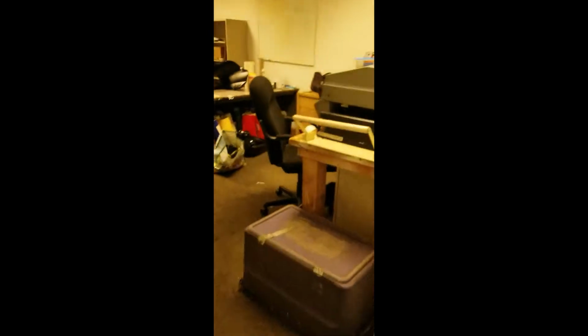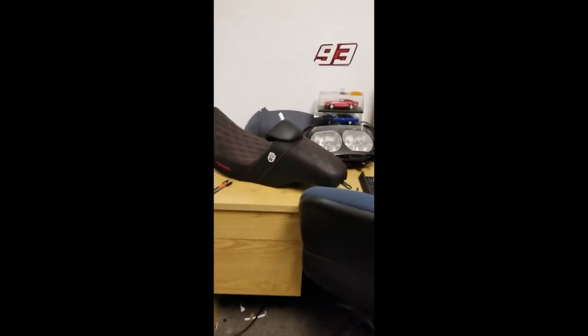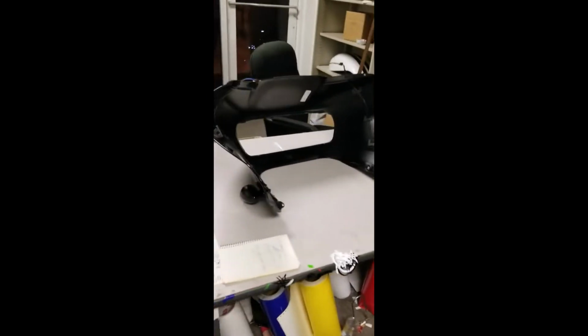Alright, I gotta clean the office out because in the last week, Gary used it as parts storage. My desk. Got seat, headlights. He's got an upper on my work table. I'm gonna go over there and smack him now.